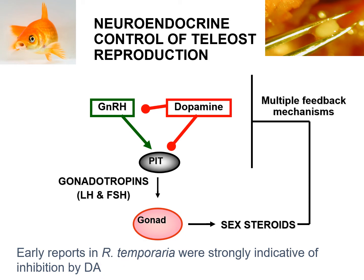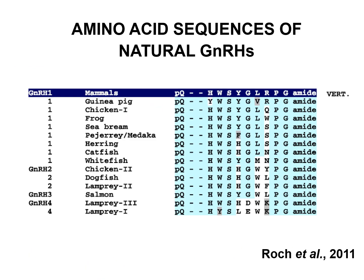What about the GnRHs? So it was found that GnRH is now 50 years old. Its discovery in mammals produced mammalian GnRH. Okay, 10 amino acids long. And now we know that there's many different forms. There's 2 forms in frogs. They're categorized into different types of molecules.